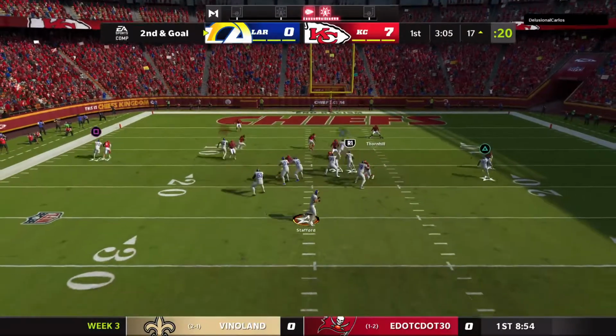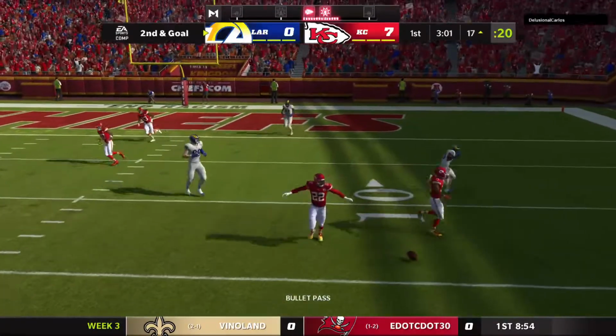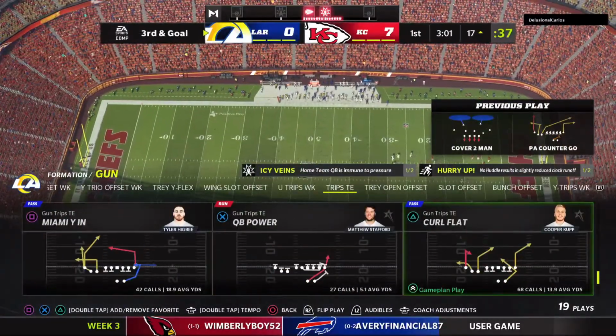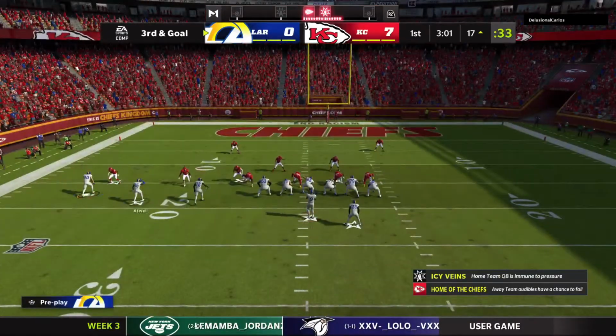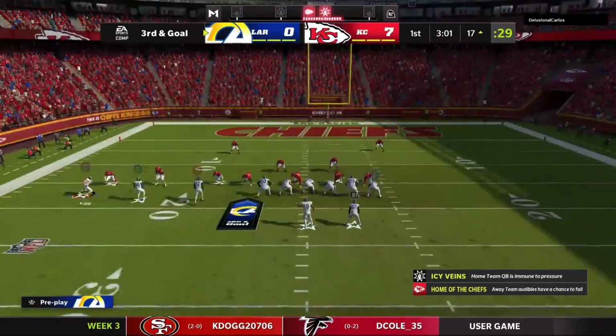Motion. Here's Stafford. And they're not able to hook up there. Incomplete. It hasn't been a real good start to this game from a defensive perspective, but now after the incompletion on second down, things may be changing. If they can come up with one more play, they might be able to get out of it with just a field goal attempt.